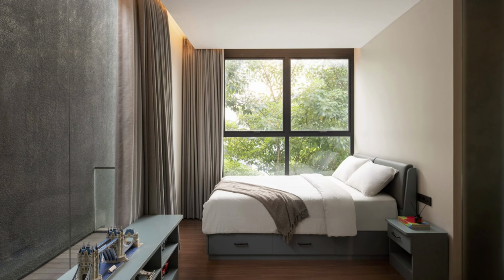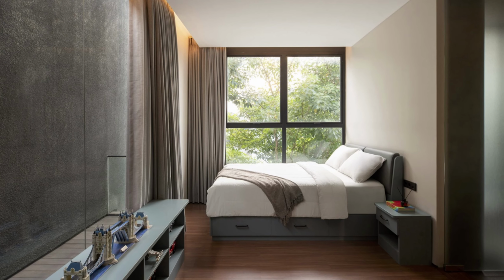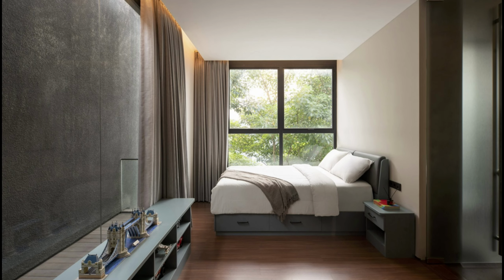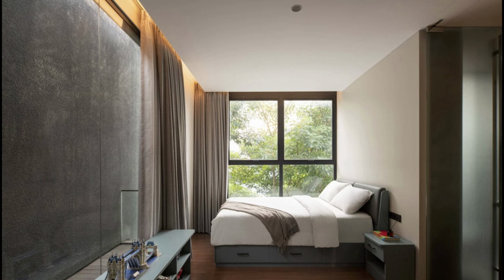The third floor serves as a space for privacy and relaxation. It houses the master bedroom and children's bedrooms, providing each family member with their personal retreats. This separation of spaces on the upper level allows for quiet solitude when needed, while the lower floors remain dedicated to communal living and interaction.